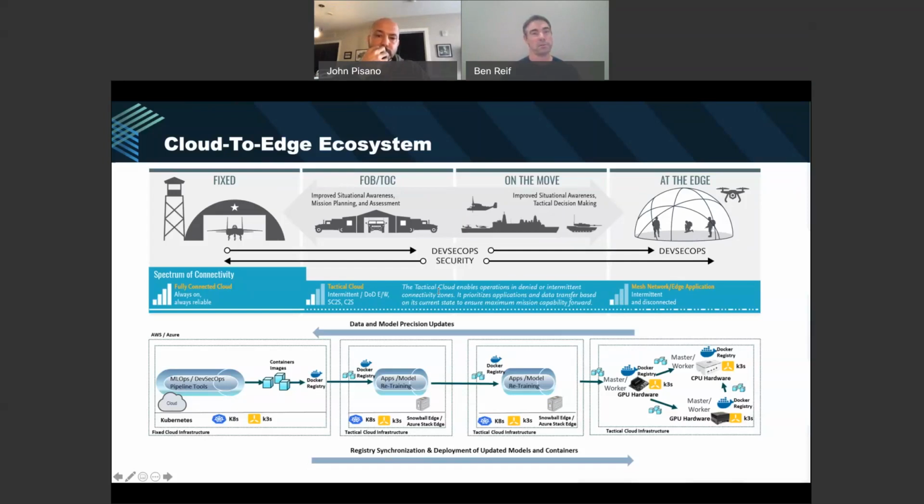In this scenario, when we are within range or we detect that we're connected to the cloud or have access to the cloud, we're able to synchronize these two registries and grab updates from the cloud. And then we can use deployment policies to deploy across our tactical cloud cluster, using Kubernetes, K8s or K3s, whichever in this layer as well. Depending on the footprint that you're looking for, this could be K8s or K3s.